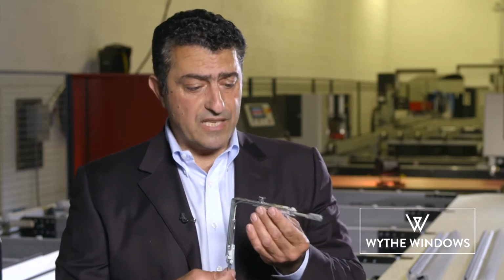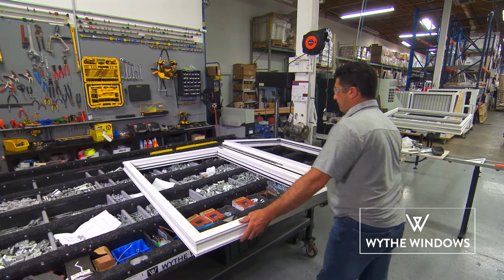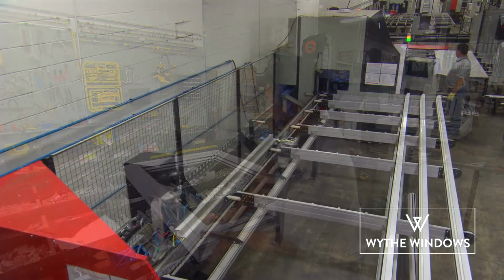We can add or deduct the various locking points. In addition, the locking points are controlled by these specifically designed cams, which are adjustable to increase the pressure on your sash and your frame. In addition, the hinges can be adjusted to go up or down, left and right.